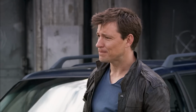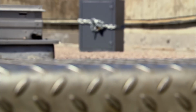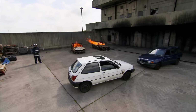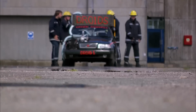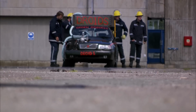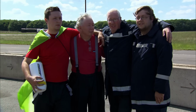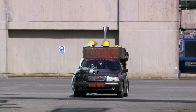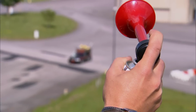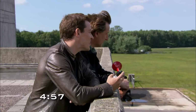You going to do this for us, boys? Of course we are. Yeah, go and get yourself sorted. Come on, boys, let's go. With just 5 minutes on the clock, will the droids be able to rise to the challenge, break the safe, and win £5,000? I don't think we can afford any errors for this. We have to give absolutely everything, no mistakes. 3, 2, 1. Go! Come on, boys. You can do it.